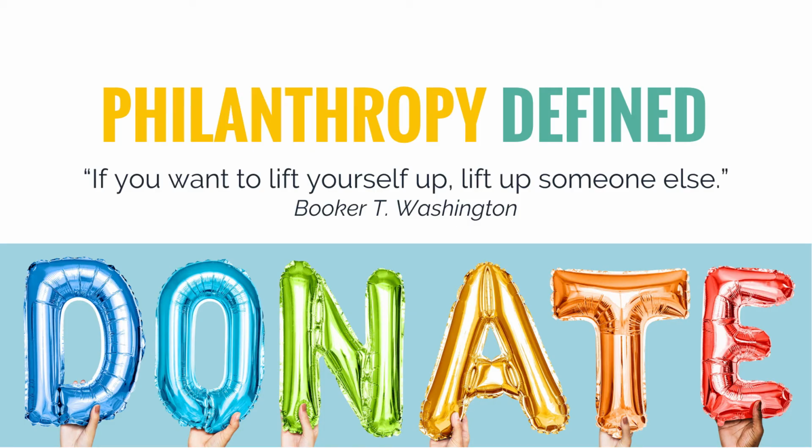Oftentimes when we hear the word philanthropy, we think of heavy hitters in the news with massive sums to give away, like Bill Gates or Oprah or Warren Buffett. But you don't really have to be a billionaire to want to actively participate in philanthropy. Nonprofit Quarterly defines philanthropy as an idea, event, or action that's done to better humanity and usually involves some sacrifice as opposed to being done for purely profit. Acts of philanthropy include donating money to charities, volunteering at a local shelter, or raising money to donate to a specific cause like cancer research.